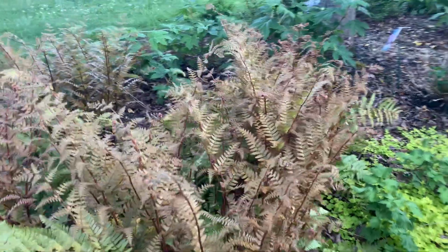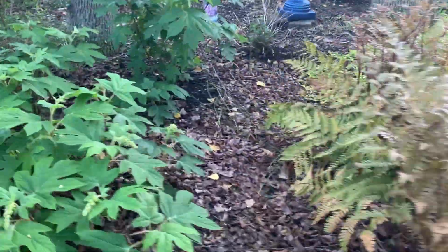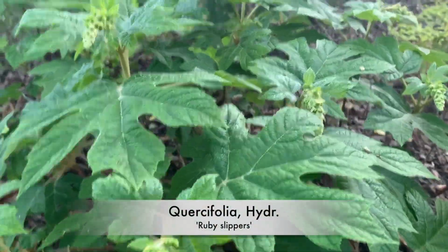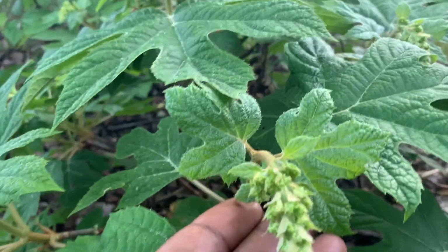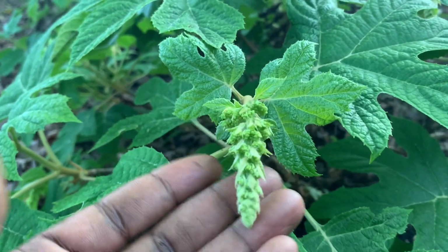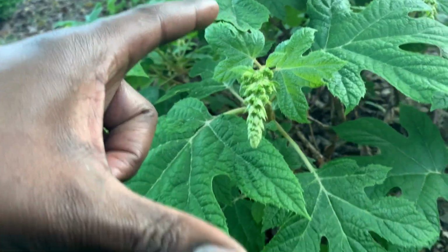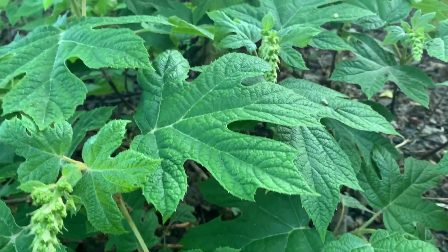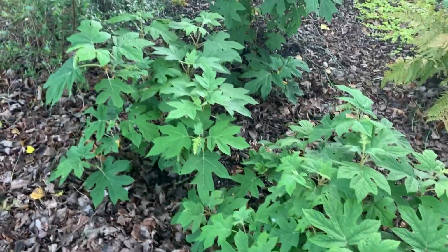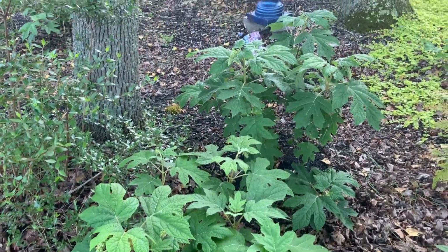What else? These miniature oak leaf hydrangeas are putting on blooms. It's called Ruby Slippers. And soon these will be roughly 5 to 7 inches long and about 3 to 4 inches wide. So they're doing pretty good, pretty healthy.